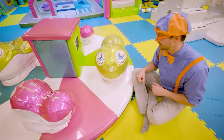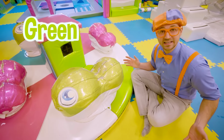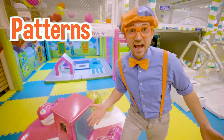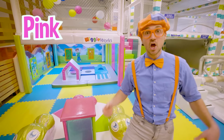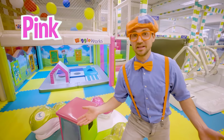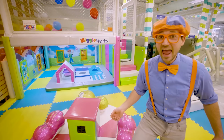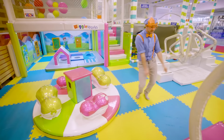I like the color pink. Whoa! Look at this one. Wow! That kind of looks green, but it also kind of looks yellow. Hey! Green and yellow. Those are called patterns. Did you see that? Yeah, it went from greenish yellow to pink, greenish yellow to pink. What do you think the next color would be? Yeah, greenish yellow. And then what about the next? Yeah, pink, greenish yellow to pink.